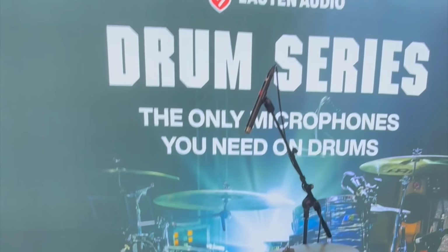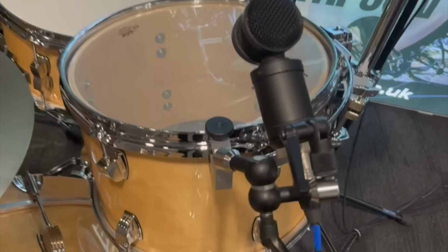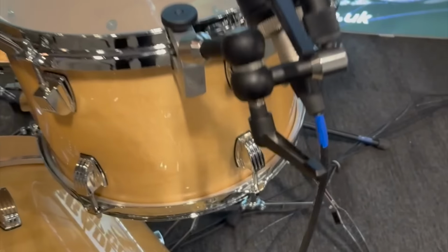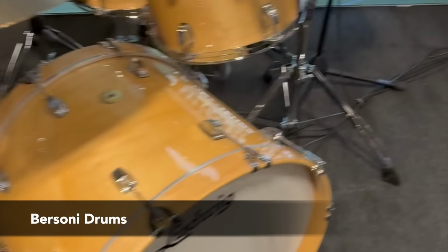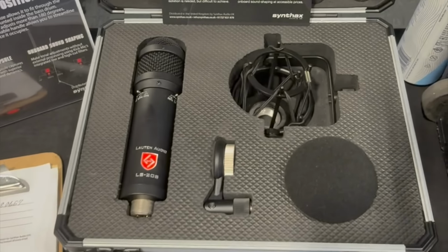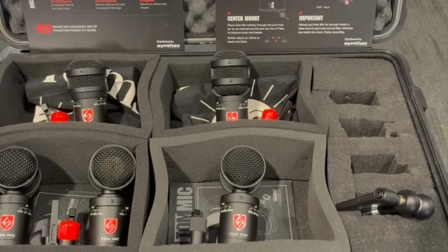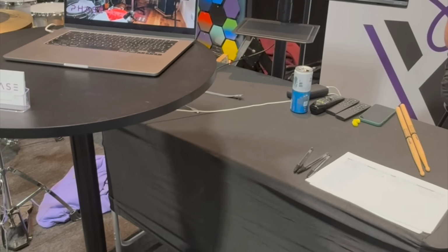Loughton Audio. I hope I'm saying that. Loughton Audio. There's a nice mic'd up kit. It's a lovely kit. Look at that tom mount. That is very nice. That's a great way of doing it. A bit like the camera setups, actually. Nice little condenser mic. And then this set that you need for micing up your kit. Phase D&B soundproofing, so you can build a soundproof studio. What a great idea.